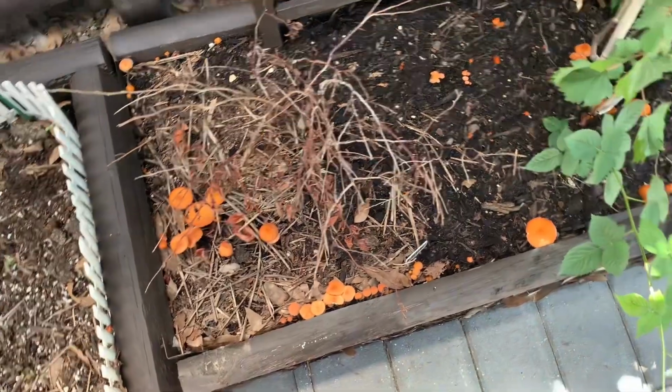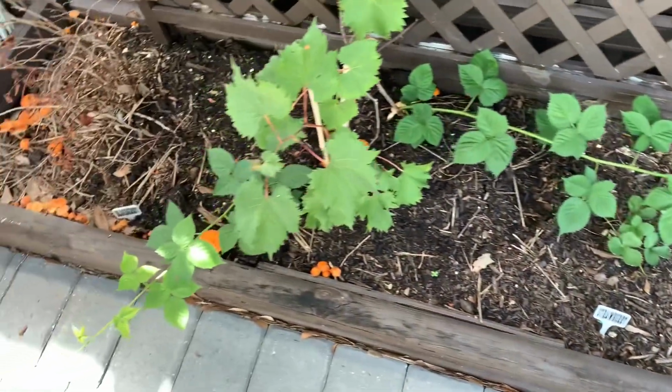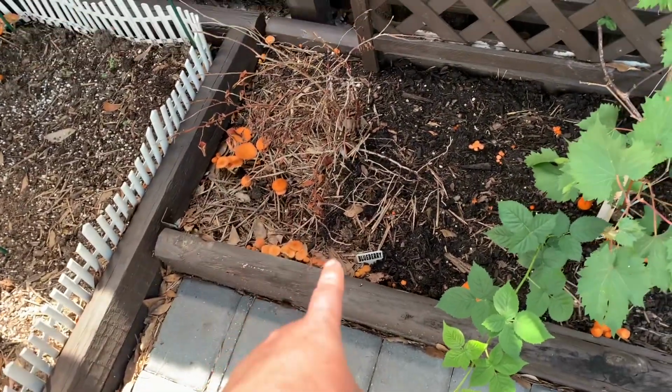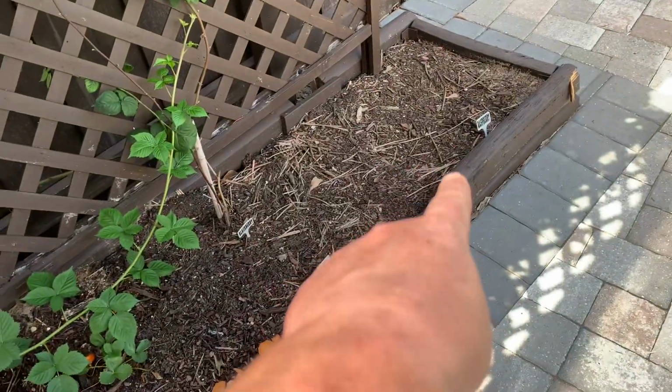And continuing with more mushrooms. This side is getting all these orange ones. Still don't get it, but that I'm gonna pull out. I'm gonna buy another blueberry bush, and I'm actually thinking of buying two, one for here and then one to plant here in this corner, since all of this is like this.